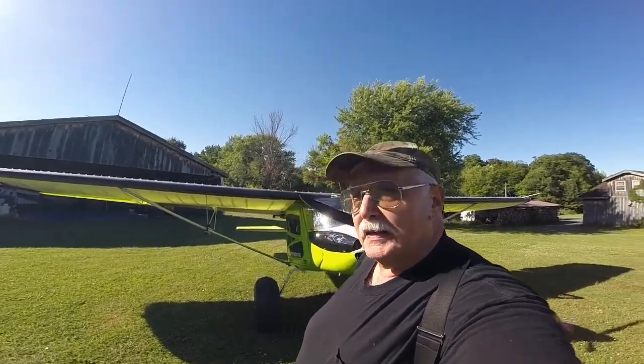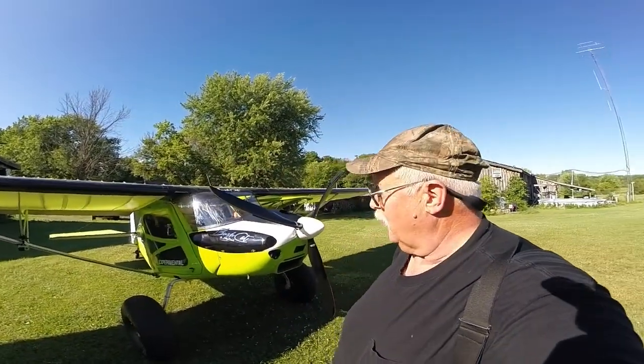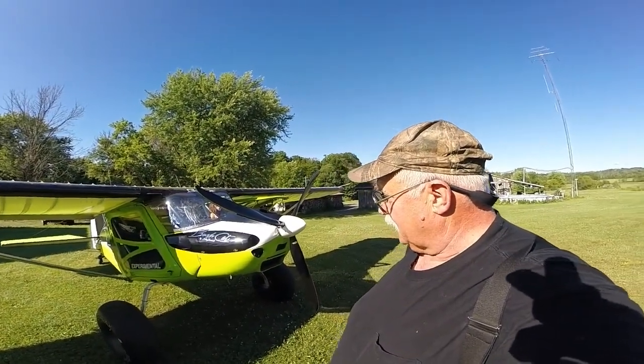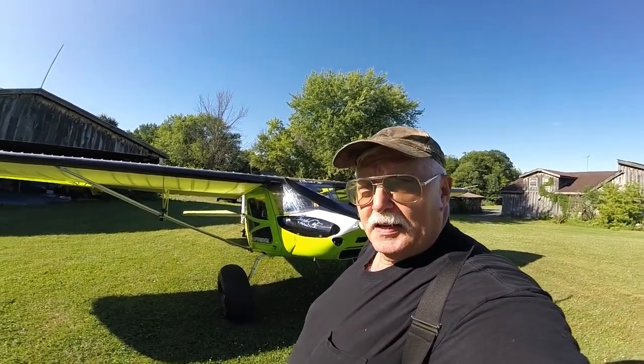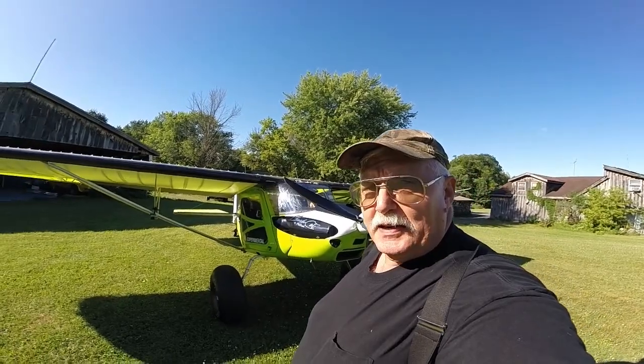Beautiful day. Got the BushCat all looked over. We actually took the time to clean the bugs off, and it's looking pretty nice. I know that Brother Tom will be glad to hear that.